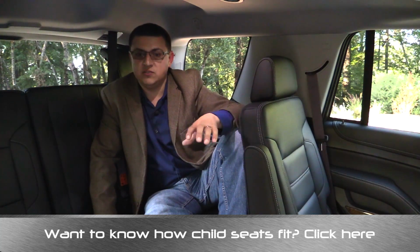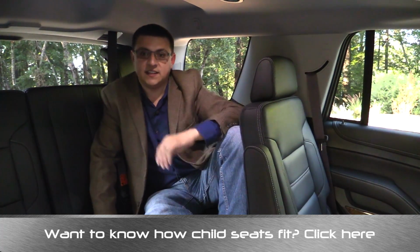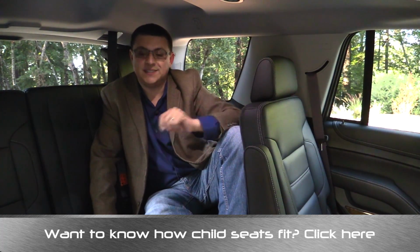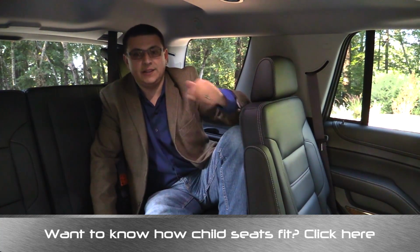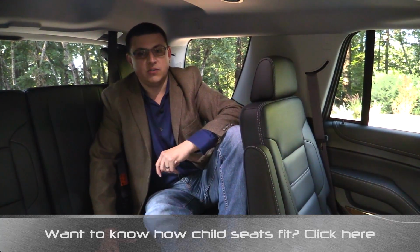In somewhat of an unusual twist, all 3 seating positions in that second row, if you do get the bench seat, will give you seat latch anchors for child seats. If you want to know how well child seats fit in this vehicle, then go ahead and click that banner at the bottom of your screen, and you'll be taken on over to that review.